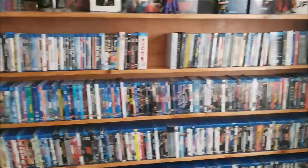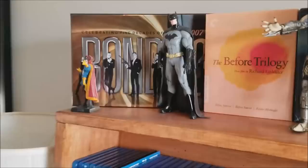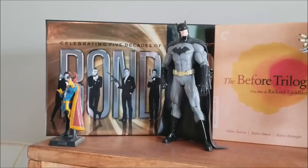All right, so let's start off with the top shelf. We have a couple of figures, and right behind that is the Bond 50th anniversary. It's got all the way up to Skyfall, so we got the first 23 Bonds in there.